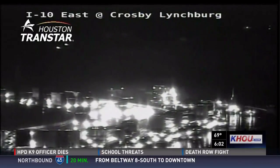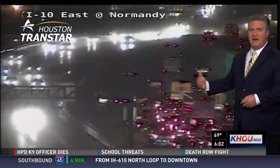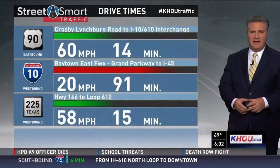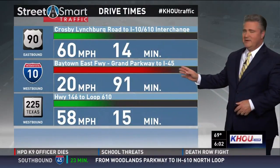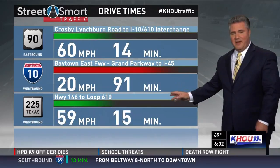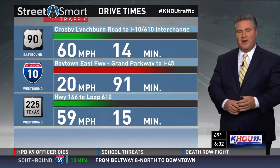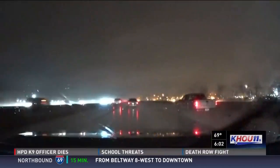I-10, the Baytown East Freeway outbound, just past Uvalde. We've got an accident here taking up a couple of lanes, so even outbound traffic is going to be slow on I-10. But coming in from Baytown, don't do it. It's 91 minutes to get from the Grand Parkway to 45. I'm recommending taking 146 southbound to Highway 225, which is exactly what Michelle Choi did. She's trying to make her way through LaPorte. How's it looking out there, Michelle?